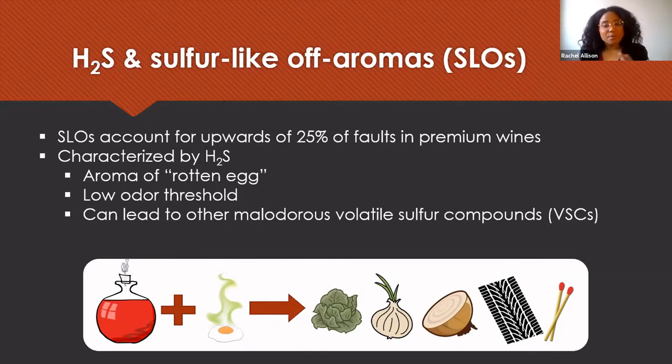There are several options we have for remediating excess hydrogen sulfide prior to packaging, but there isn't really anything we can do about it once the wine has already been either bottled or canned.